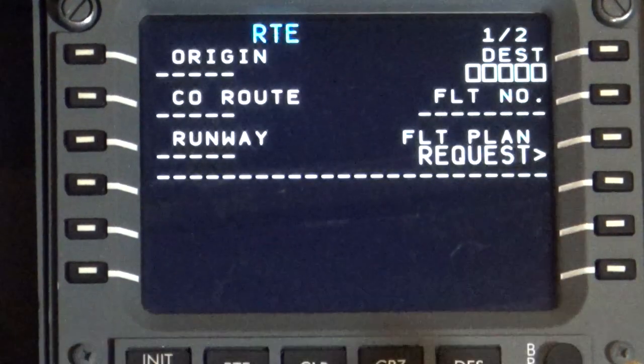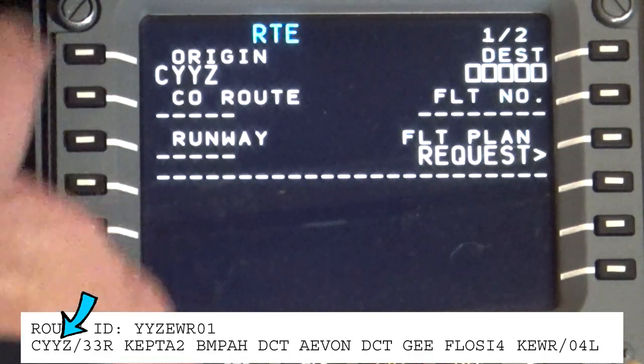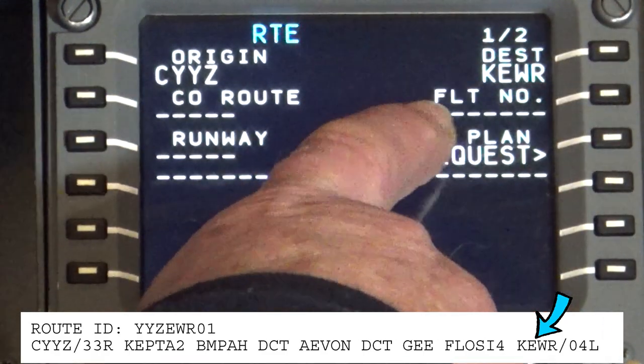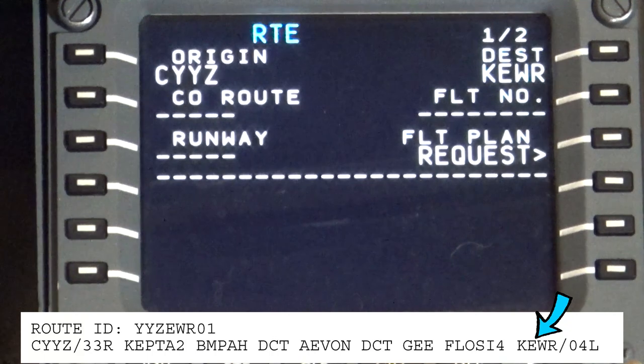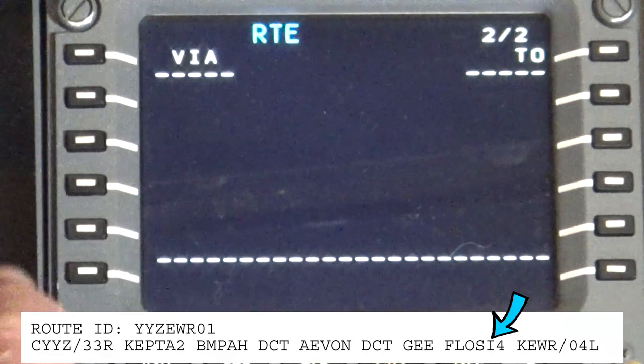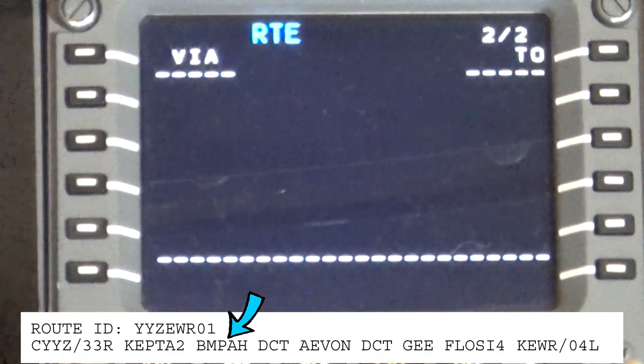Now we need to do the route. So here we need to put in our origin, that is Charlie, Yankee, Yankee, Zulu, and we're going to go to Kilo, Echo, Whiskey, Romeo. Right here, we're putting in our flight number, which is RYR 186. Then we go down to next page, and we put in our first waypoint, which is BMPAH.